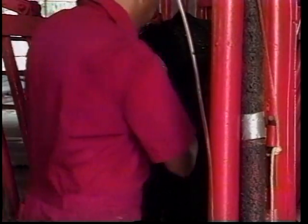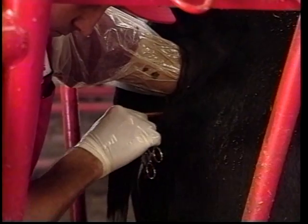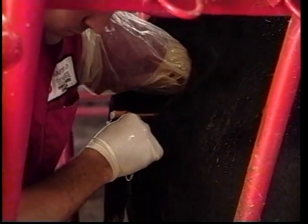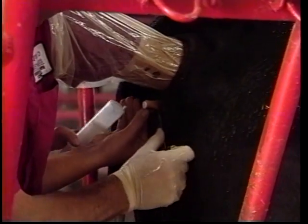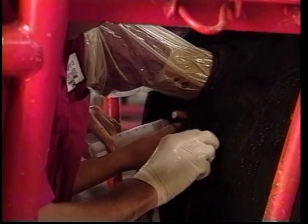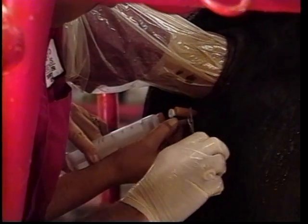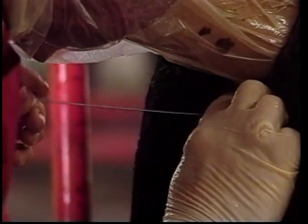Then using rectal palpation, we will manipulate the cervix and slowly pass the catheter through the cervix into the body of the uterus. Once we get into the uterus, we need to slide the catheter all the way up into one uterine horn. The technician will assist me by inflating the balloon with air. Once the balloon is inflated, that channel is clamped with the pair of hemostats. The stylet can then be removed.